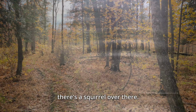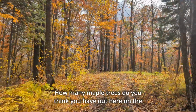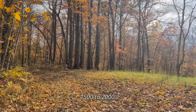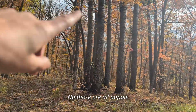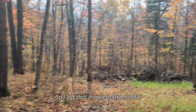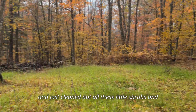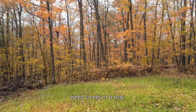Yep. Okay. There's a squirrel over there. Supper. How many maple trees do you think you have out here on your portion of the property? 1,500 to 2,000. 1,500 to 2,000, wow. Are all these maples? No, those are all popple, aspen or popple, whatever you want to call them. So I left that maple in the middle, and there's a maple there. I just cleaned out all these little shrubs and pushed a couple of basswood out. Basswoods are kind of weed trees in a way.